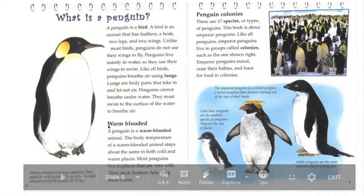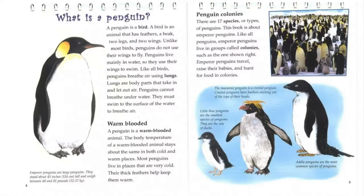What is a penguin? A penguin is a bird. A bird is an animal that has feathers, a beak, 2 legs, and 2 wings. Unlike most birds, penguins do not use their wings to fly. Penguins live mainly in water, so they use their wings to swim.